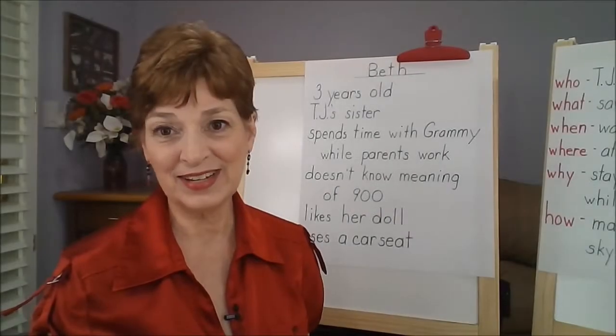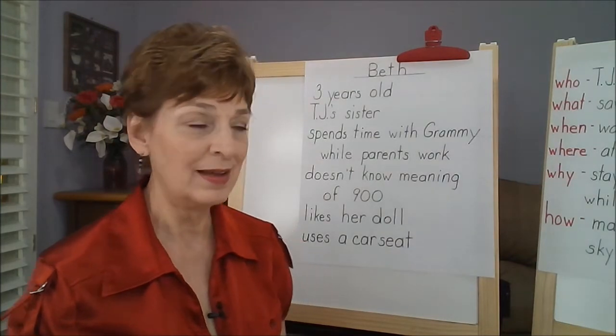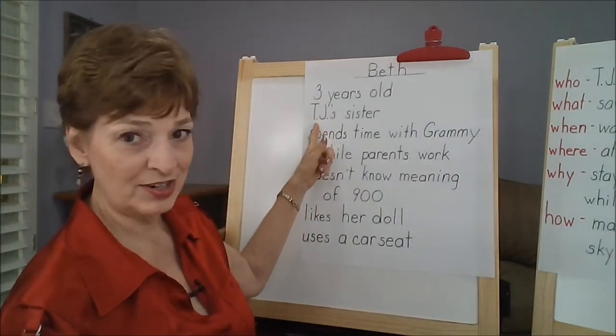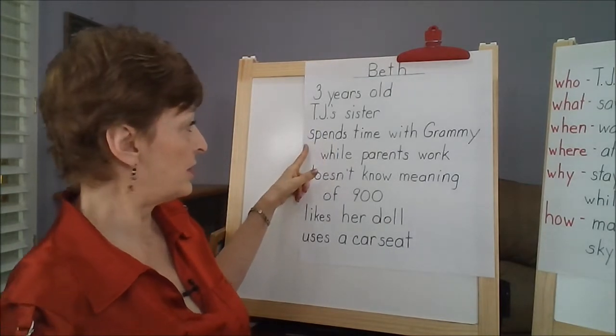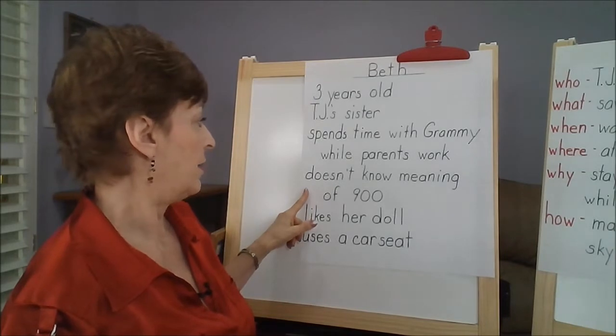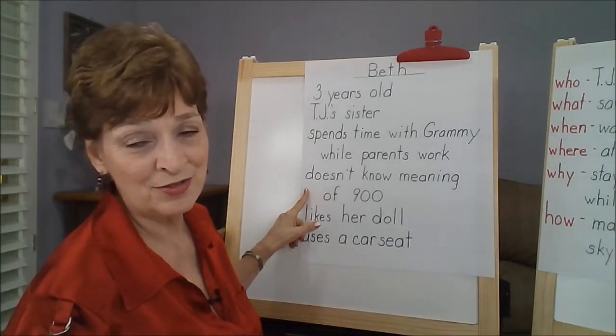Another character that was introduced into the story pretty much from the beginning was Beth. We learned that Beth is 3 years old and is TJ's sister. We also know that she spends time with Grammy while her parents work. And she doesn't know the meaning of 900.